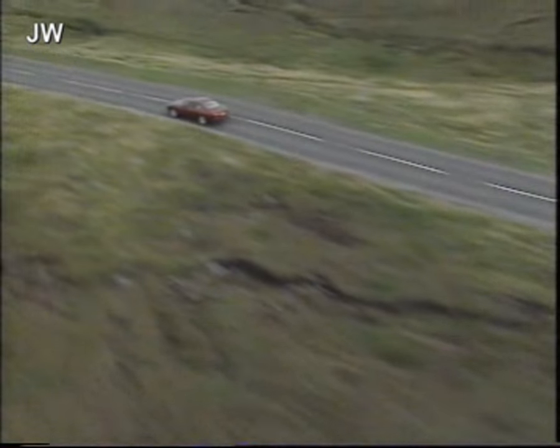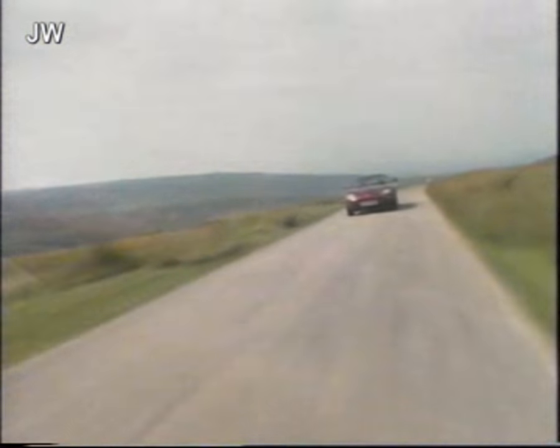This is the kind of car you would want to drive until the Arabic oil fields ran dry. Sorry.